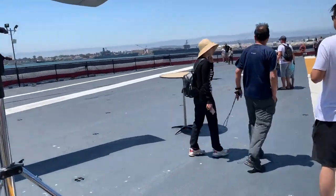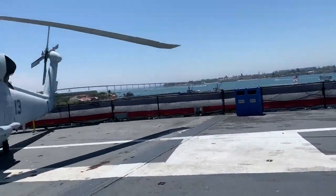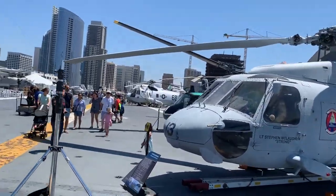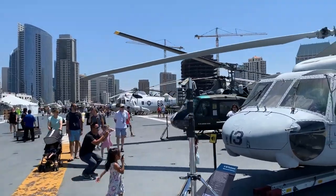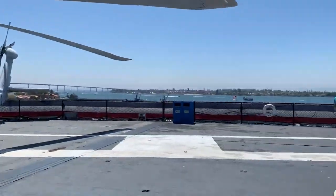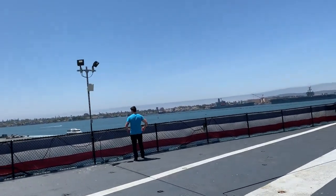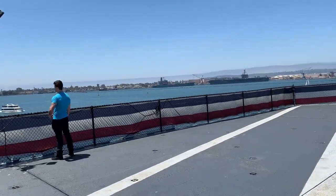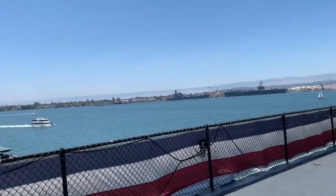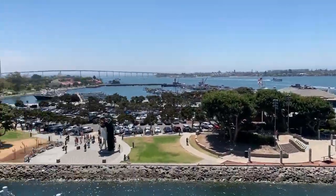Yeah, this view is pretty freaking amazing here. And again, absolutely beautiful day here. Let me give you a shot going back down the deck here. All these helos all the way back down to the Skyhawk. I haven't been here in 30 years. Well, not the Midway, but San Diego Bay. That was definitely pretty impressive today.